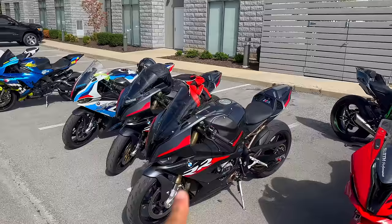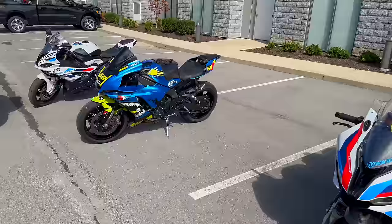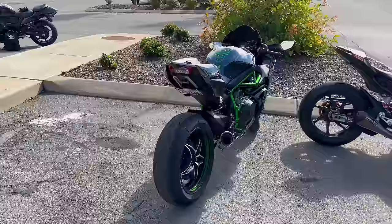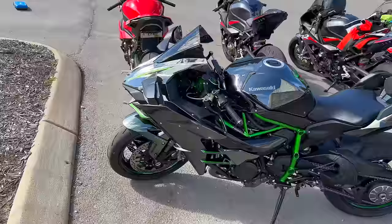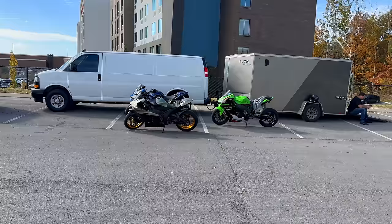We got another S1K. M1K, we got Tanner's R1, S1K, and Thomas is on his S1K as well. And then look at this beautiful H2 over here. This is probably the only other stock wheelbase one, but yeah, this thing's nice. Yeah, that's real nice. With the stock mirrors on there. Y'all let me know, do y'all like the stock mirrors more, or do you like the wings that I have on my H2 more? Cali boys over here.